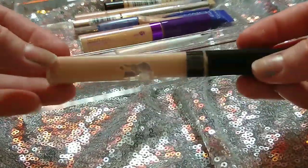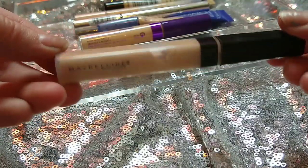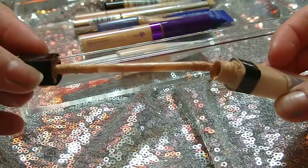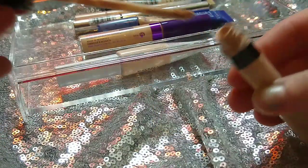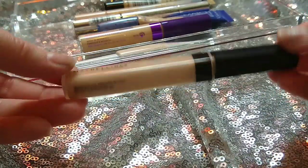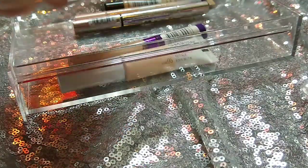Next up is this Maybelline Fit Me concealer. Many people rave about this concealer, and that's why I picked it up again, because I picked it up previously and was like, I'm not that big of a fan. I really don't like how small the brush is, and I just don't feel like this gives you too much coverage, and it's not one that I recommend to you guys. So I'm putting it in the trash pile.